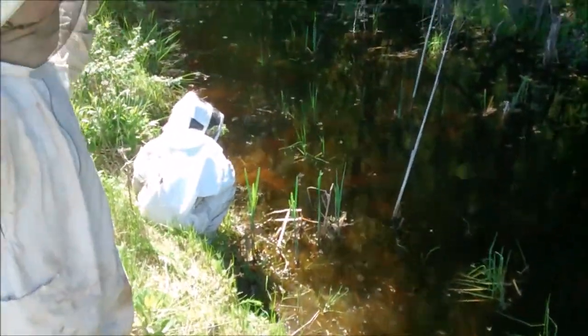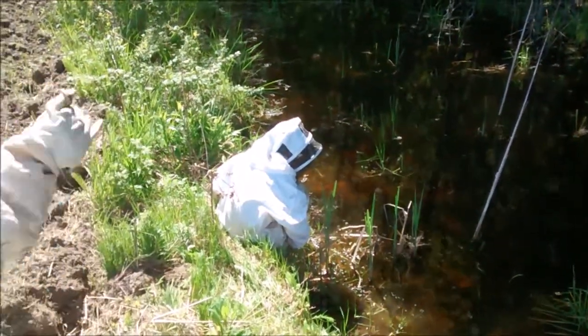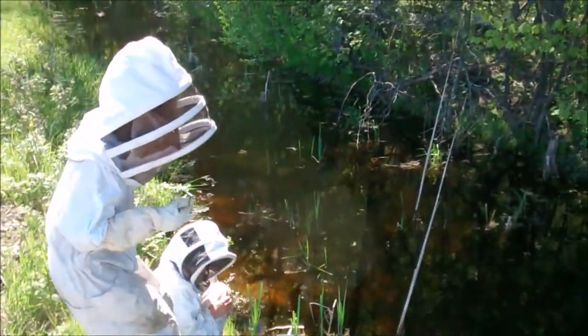Cool. And what's Callum looking for in the creek or in the ditch? He had one. Yeah, cool things to find when you're off beekeeping.